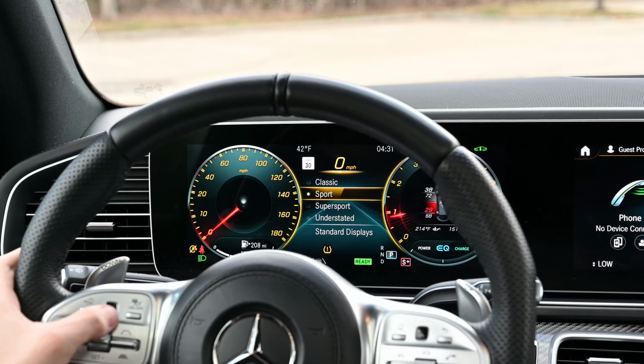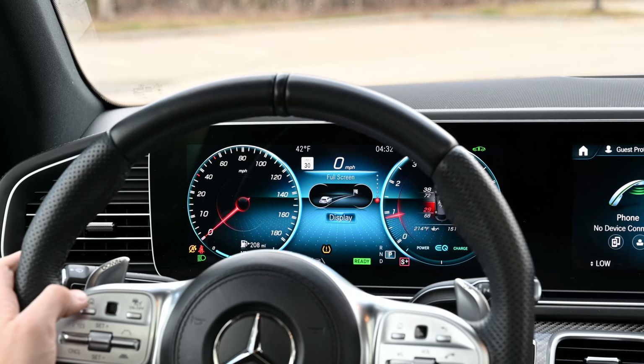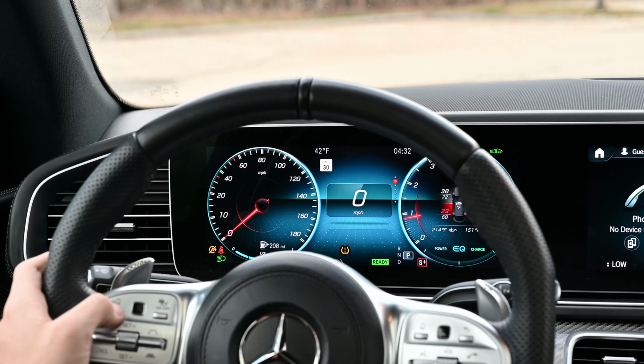Going back to comfort mode, or classic, our classic mode is a very nice blue, fits with the Mercedes brand very, very well. It's super clean.